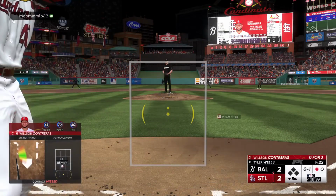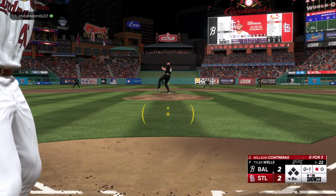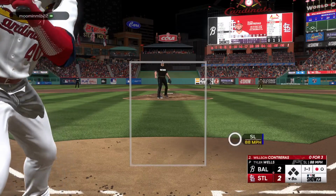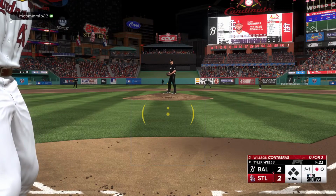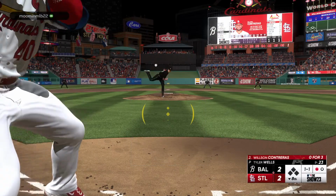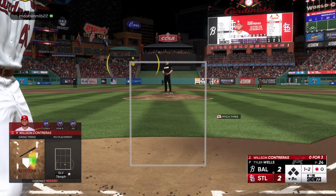Contreras swings through it for strike 1. Next pitch is outside, and the count even 1-1. Swing and a miss, and that's strike 2. Man, that was pretty gross right there.